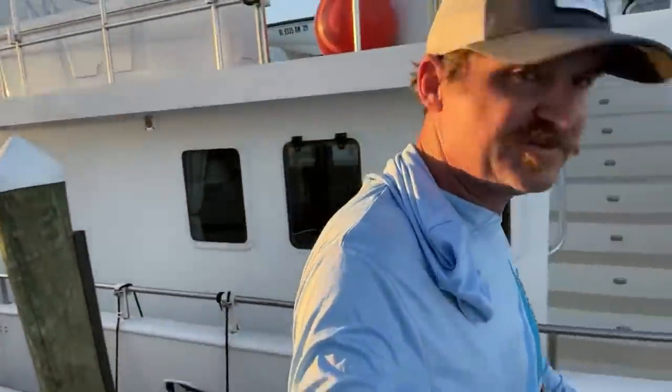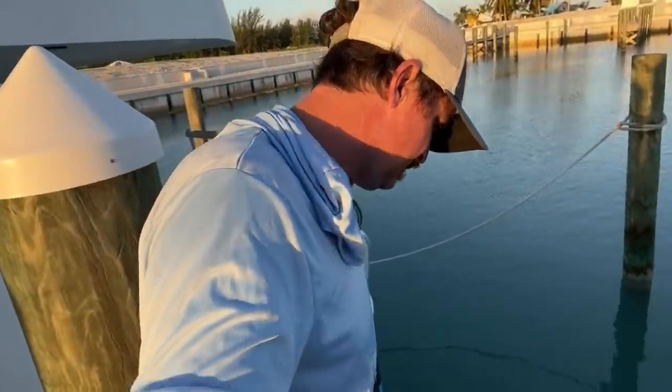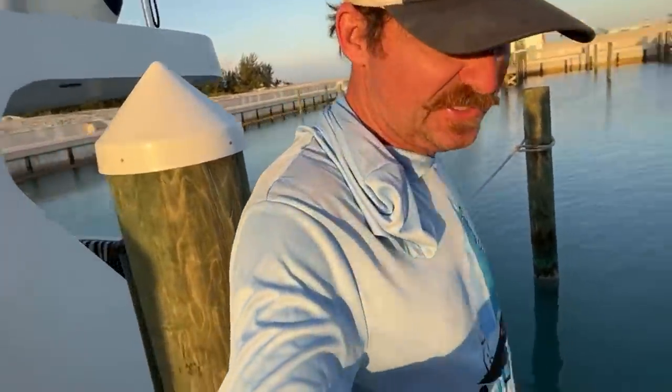The docks here are super high. They're more than 6 feet off the water. I guess it's because they can get 2 and 3 foot tides. I guess they maybe cater to the bigger boats here or something like that.